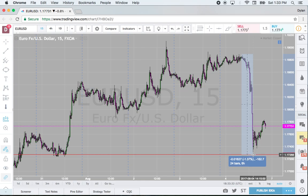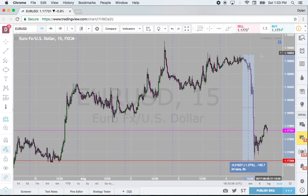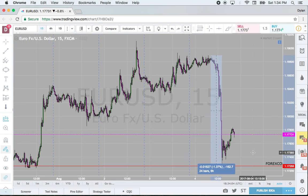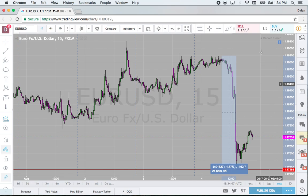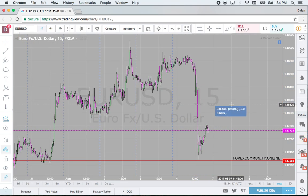It then dropped 162 pips in 6 hours. 6 hours later, it took back all of what price had accomplished the entire week. Almost the entire week, it took back in 6 hours. How would you like to catch this or have a greater understanding of why this happens? Well, today's the day.